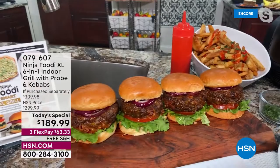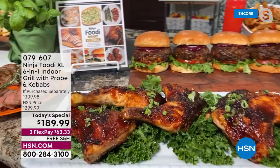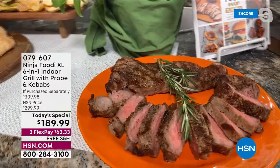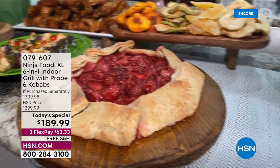We also did some barbecue chicken legs. You can see one of the other steaks that we did there. It's got perfect color. That's that cyclonic grilling technology, so you're getting that sear and that char grilled flavor on the outside, but it's perfectly cooked all the way around from that cyclonic air moving around your food. We also baked, so we did a strawberry tart with the Florida strawberries in season right now.